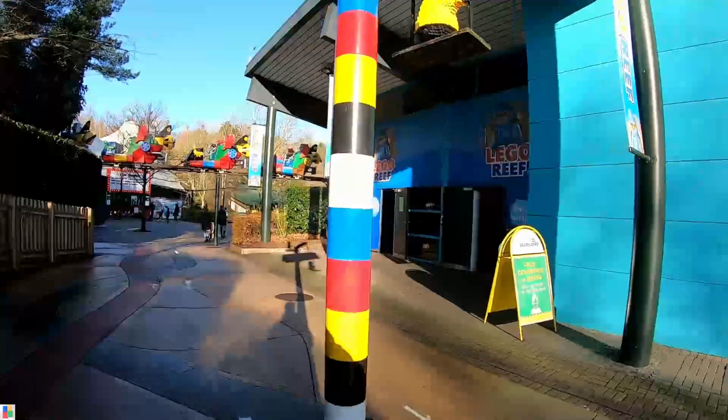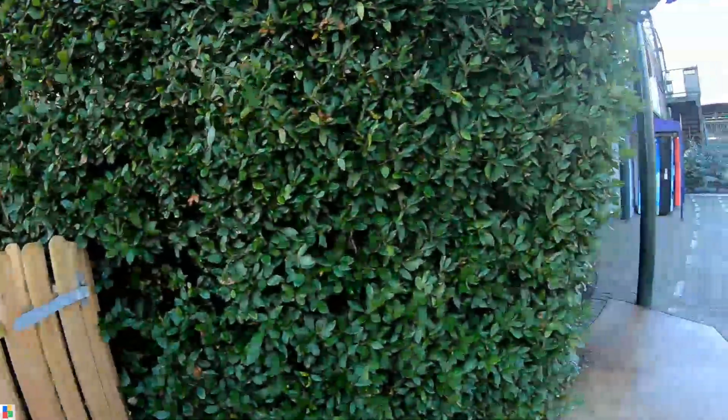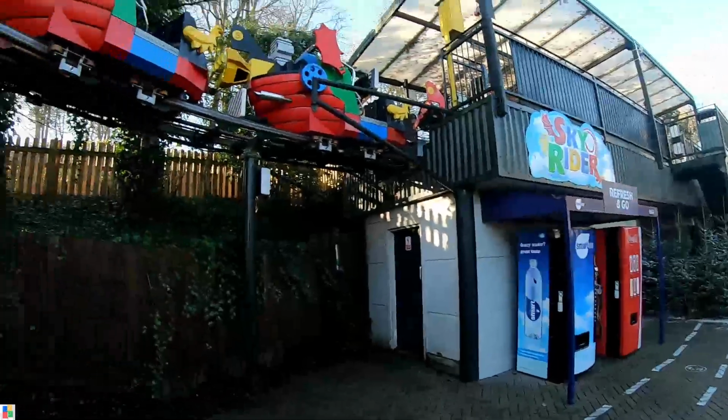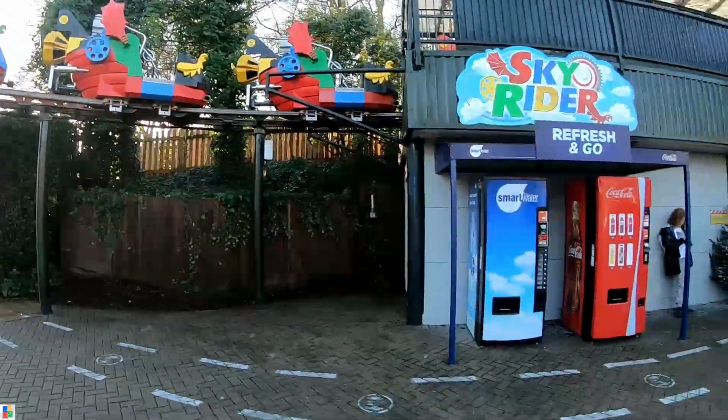Now, Skyrider I don't actually think is supposed to be open today, which is good because it never works anyway. But let's take you around now. Let's show you some of the amazing decoration which the park put up. They go really, really heavy on Christmas trees. They go really, really heavy on the fake snow and everything as well. And they've used it actually to block off some of the rides this year. So a bit surprised actually with it being closed for the Christmas event that all the cars are still here.